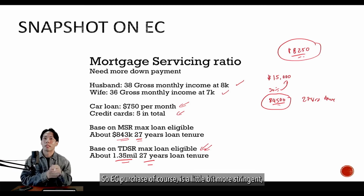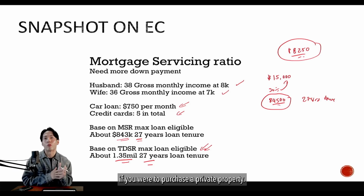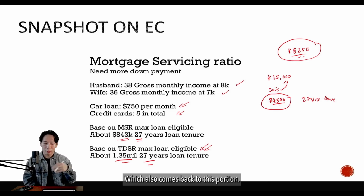You can see the stark difference between a private property and an EC purchase. So EC purchase, of course, is a little bit more stringent. The loan is usually lesser than what you can get if you were to purchase a private property. Okay, which also comes back to this portion.